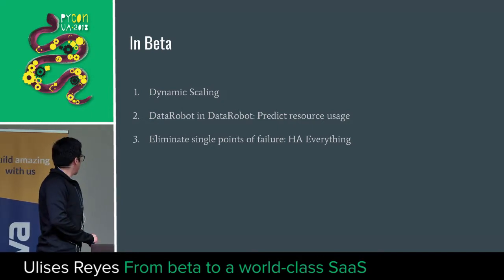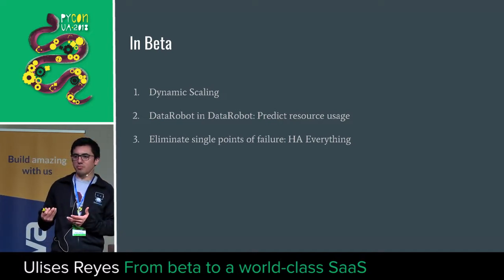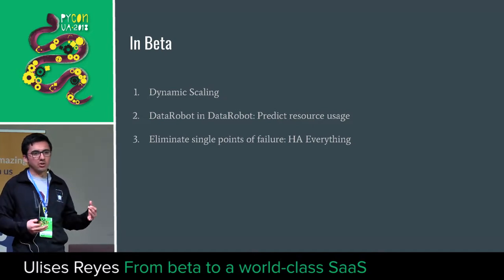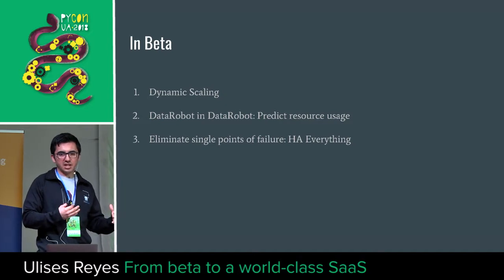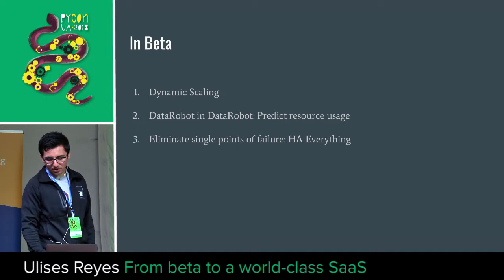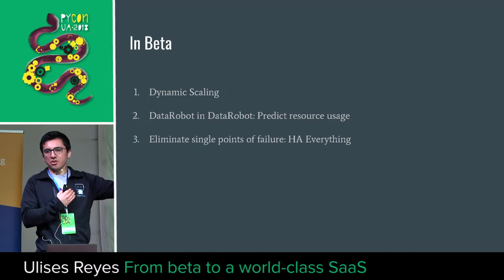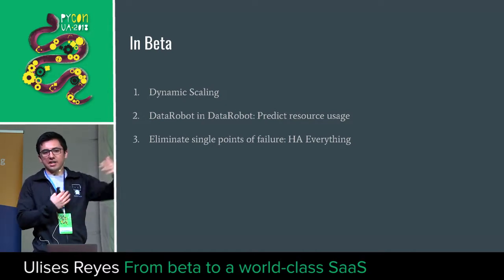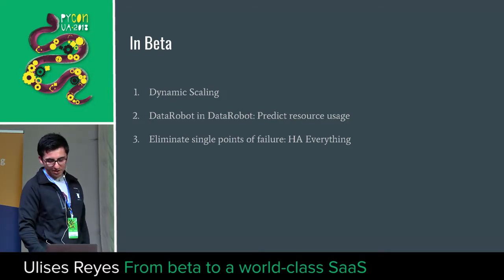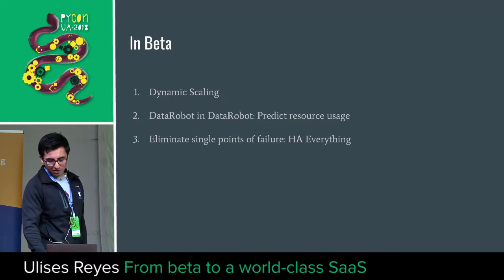The other thing that we are playing around with is using DataRobot within DataRobot. For each job, we predict how much resources this particular job is going to use, how many cores, how much RAM, and then based on that, launch that process only with that set of resources. Otherwise, since we execute everything in containers, you don't want to use only 1 gigabyte in a 30 gigabyte container. That's a hackathon project that has been a lot of fun. And then the other thing that we want to do is HA everything. There's more stuff to do.